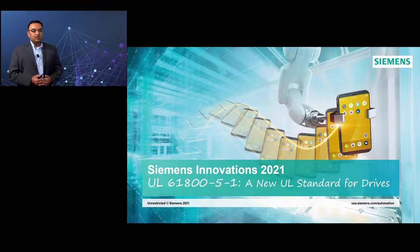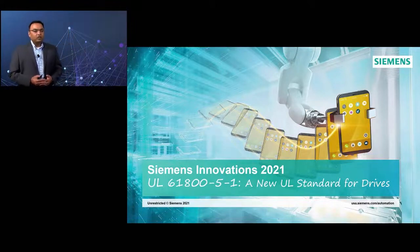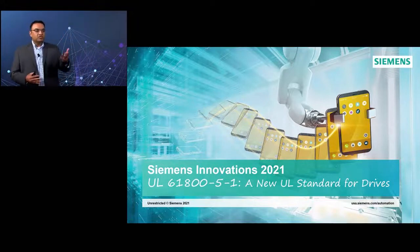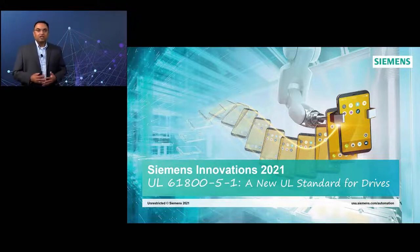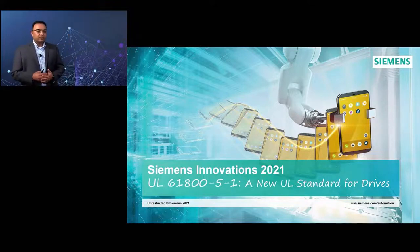A new UL standard for adjustable speed drives or variable frequency drives. As many of you are already aware, last year the old UL standard UL 508C for low voltage drives was made obsolete and withdrawn by UL, and replaced with this new standard UL 61800-5-1. This withdrawal has had a significant impact on the industry and on the certification requirements of the overall equipment or system where these drives are used as a component.